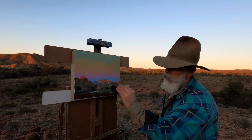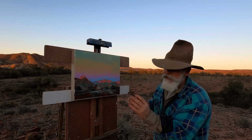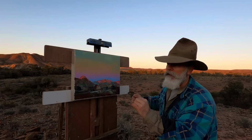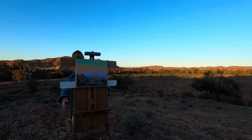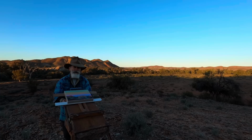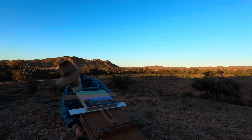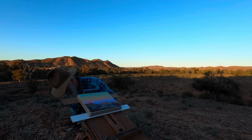I could keep on going and bring it down, but I'd actually lose something because it's all about contrast, and what we've got here is the contrast between the light and the foreground shadow. Light it up too much and I think we'll lose it. All right, let's pack all this up. I'll just do this one up.